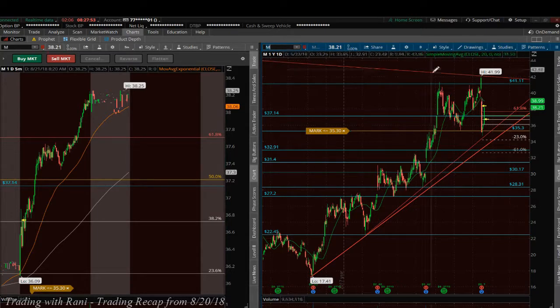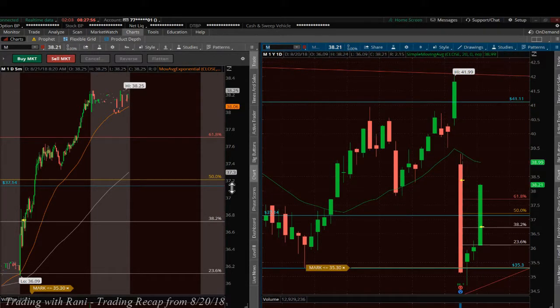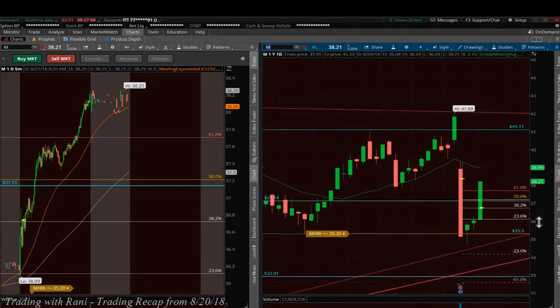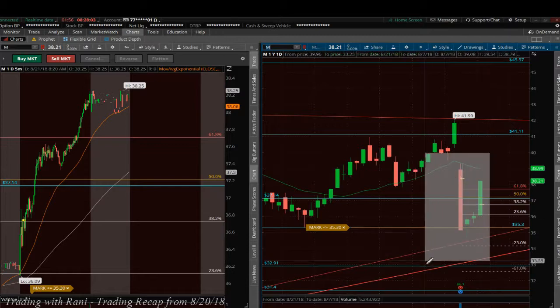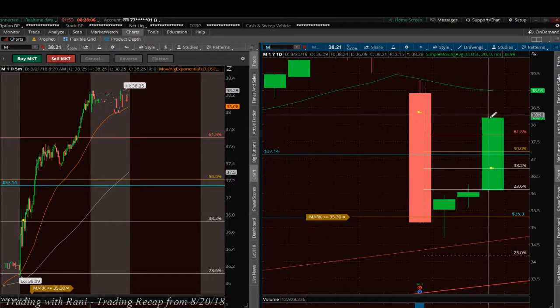Secondly was Macy's, another name I got out of quite early in the day yesterday. I was short. This had an extremely crazy recovery yesterday. I was short Macy's up here on its earnings day at about 38.35, I believe. Yep, right where this arrow is. It keeps disappearing, but it's right there, the 38.35 area. And it did come all the way down. It didn't come to my target. This 35.30 was also a target, but this line, the longer term trend line, was the ultimate target.